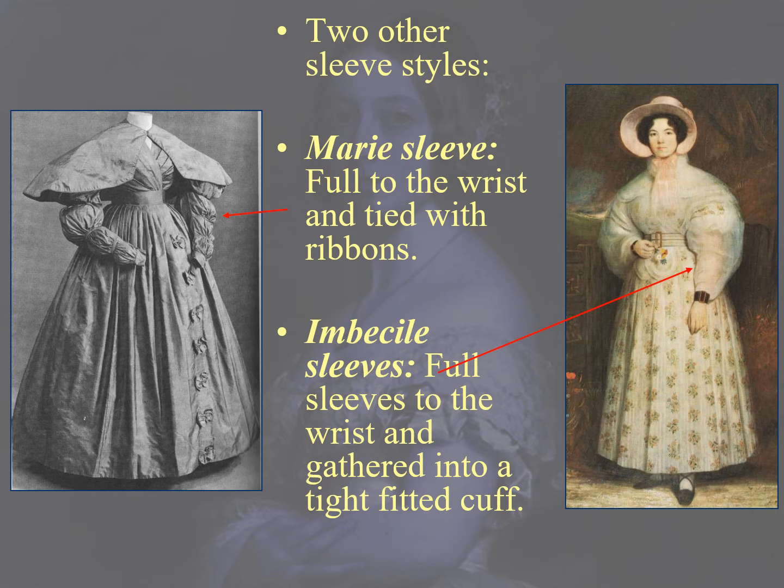Oh good, more sleeves. Marie sleeves, full to the wrist, tied with ribbons. Imbecile sleeves, full sleeves to the wrist and gathered to a tight fitted cuff. You can see the difference here between this and the leg of mutton is that this is full all the way down. So it's just a big flouncy thing, usually with sheer material and then cuffed, where the leg of mutton, I can't go back because of the recording, but you probably can, is tapered like a leg of mutton, right? Everybody likes mutton.